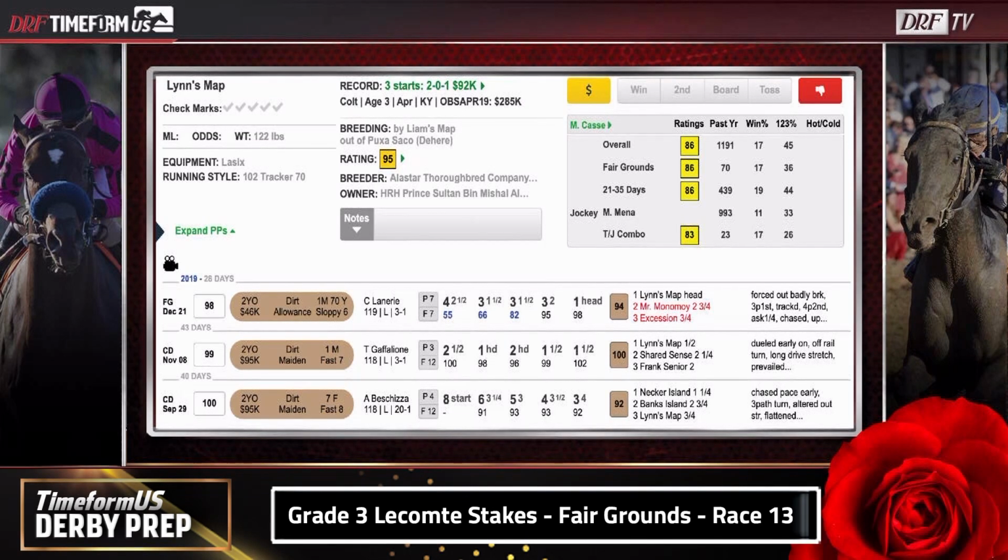I will say, though, if Lynn's Map does end up running in this race, I do think he's a major contender, because I like the way he finished last time, cutting down Mr. Monomoy at the end of that race. It's not like he was coming from that far back, but it's tough to make up even 2 lengths when a horse like Mr. Monomoy has such a pace advantage in that allowance race last time.